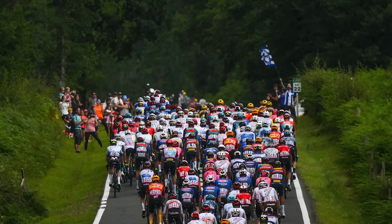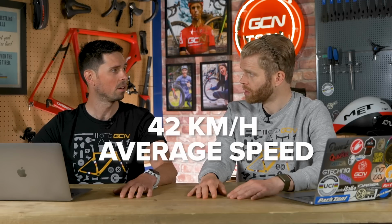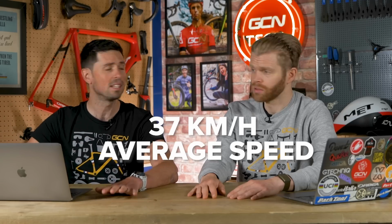As I was saying, speeds of the Tour de France this year: we've had crazy high speeds already. The first couple of stages have even been slightly hilly. Well, pretty hilly, actually. Stage 1, 41.5 kilometres an hour average speed. Stage 2, 42k an hour. And if you compare those to the speeds that riders were doing back in the day, say what we've got here, 1989 Tour, 37k an hour. Yeah, so the famous Le Mans Fignon Tour, which we're going to do a video on this week.